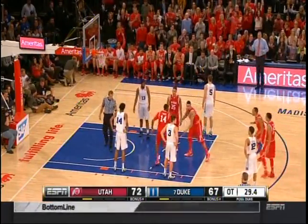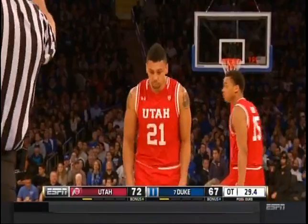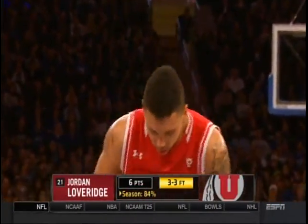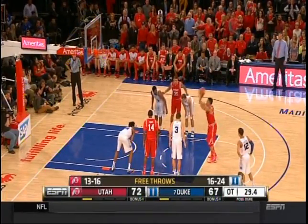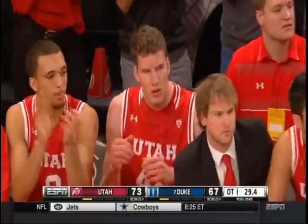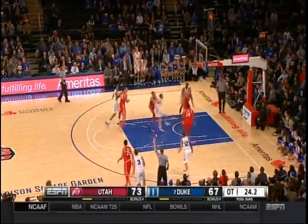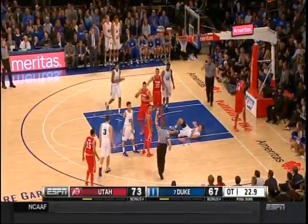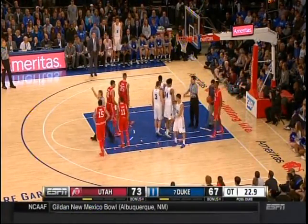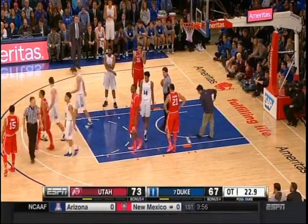Loveridge. Making free throws, baby. Making free throws. They're dancing. They're feeling good right now in Salt Lake City. Rick Majerus is jumping with joy up in hoops heaven. I can tell you that. Rick, who did a great job at Utah. Allen, long NBA three, rebounding foul. And who's it against? Taylor of Utah. His third.